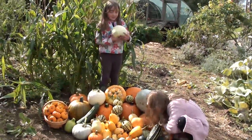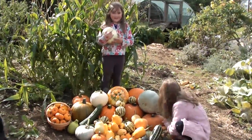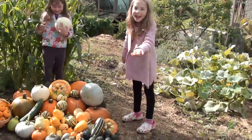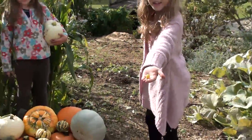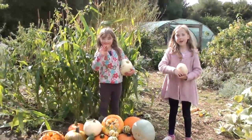This is my pumpkin entering the competition. Yeah, really. Daddy says it looks like a bottle, but it doesn't. I've got it! Let's have a look then. And this is all the lot we're going to be making it with. So, bye for now. Bye! Bye.